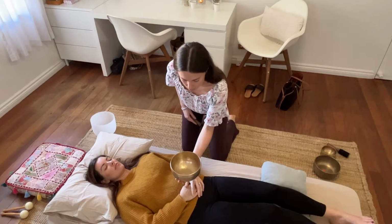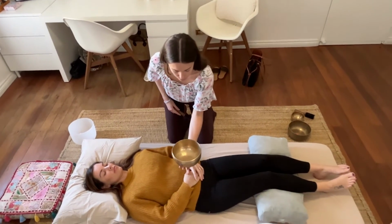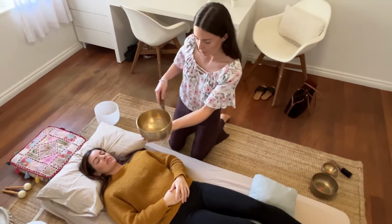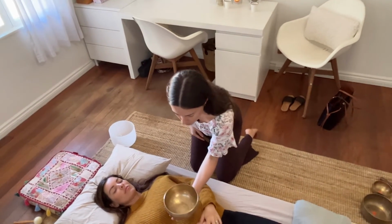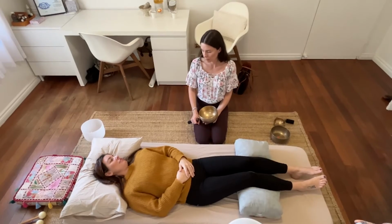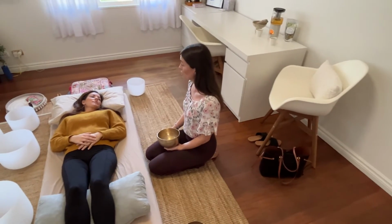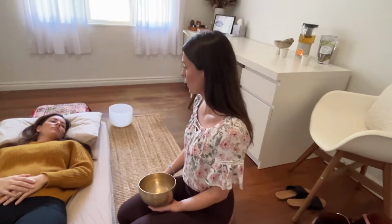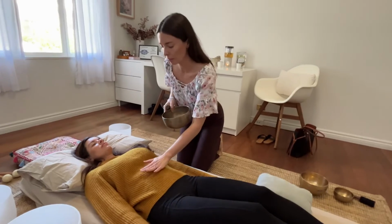An energy assessment will then be performed to determine where the imbalances lie within the body. Here I'm looking for changes in the frequency of the Tibetan bowl, which may indicate surplus or depleted energy in different chakras within the body. I also like to open up a moment where we can discuss my findings and see if the client resonates with anything that I've noticed from the reading of her energy.